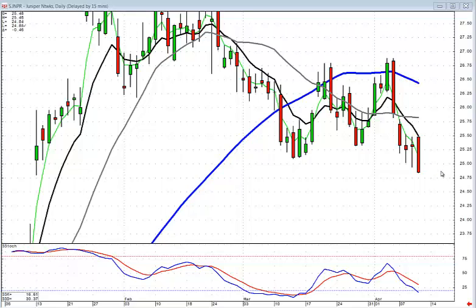Using candlestick analysis uses very simple rules of what's going on in investor sentiment, and it allows an investor to take that information and use it to their advantage to be in high profit, high probability trades.